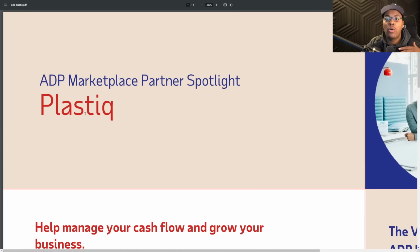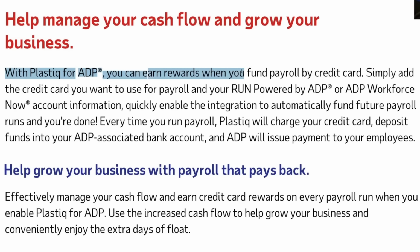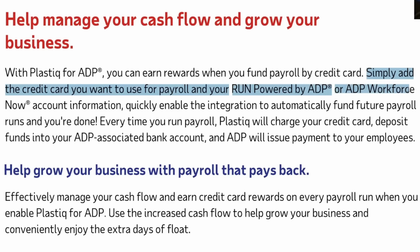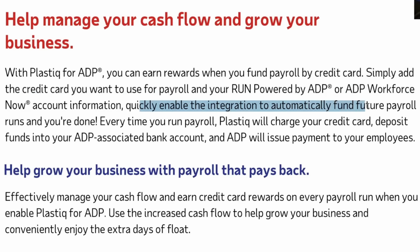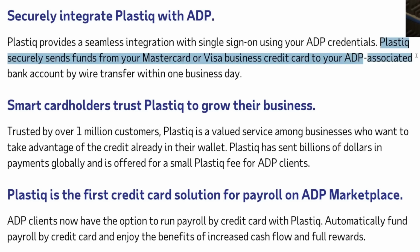So real quick, I wanted to go over the ADP Plastique integration. With Plastique for ADP, you could earn rewards when you fund payroll by credit card. Simply add the credit card you want to use for future payroll and run Powered by ADP. Quickly enable the integration to automatically fund future payroll. Every time you run payroll, Plastique will charge your credit card, deposit funds into your ADP associated bank account, and ADP will issue payment to your employees. Plastique securely sends funds from your MasterCard or Visa business credit card to your ADP associated bank account by wire transfer within 1 business day.